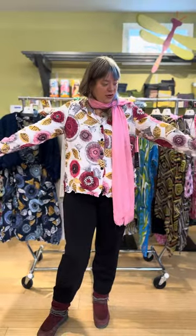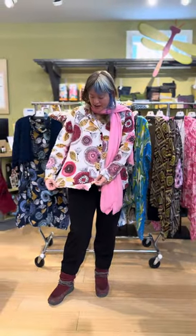Really cute blouses. This pattern is so fun for spring, this like spiral floral situation that's happening. This is really cool. It's like a permanent crinkle fabric. So this is the blouse that I want to show you.